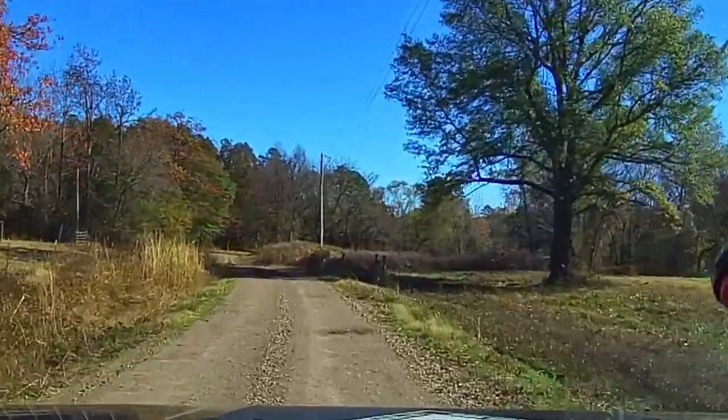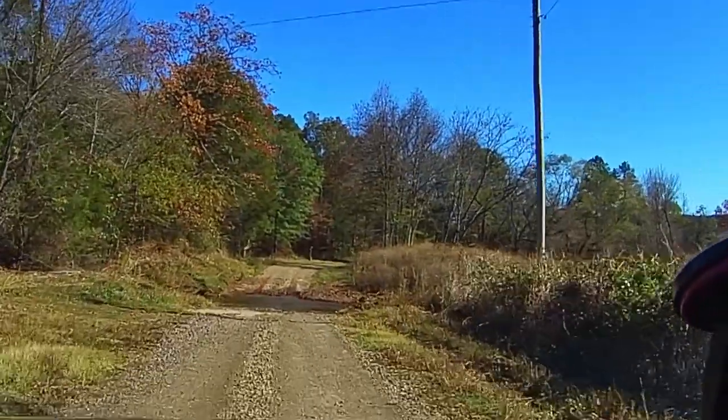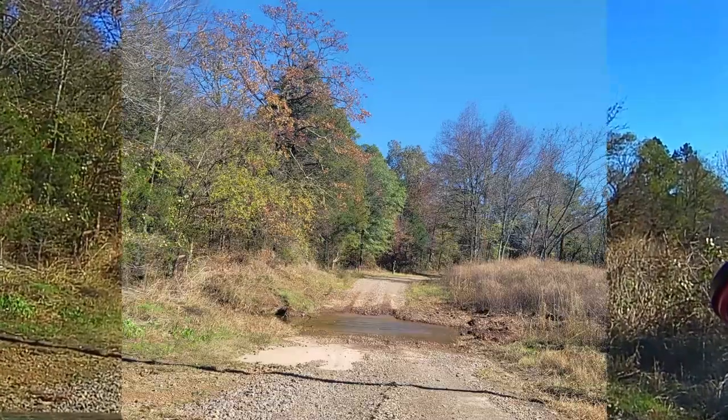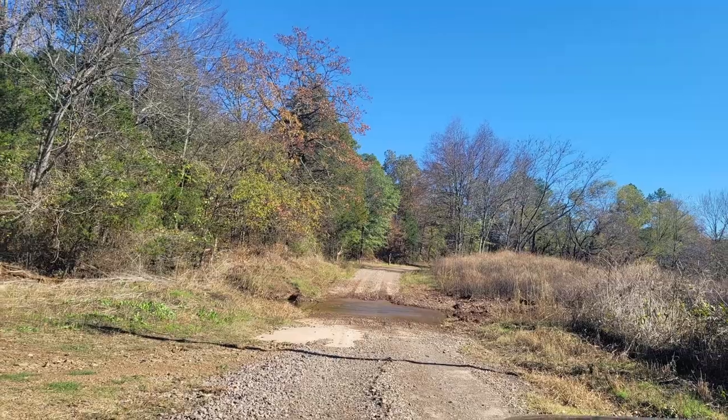Don't forget, if you do, download the Onx Offroad app. When you're in these areas, you may not have cell signal, so be sure to download your map sections on the app for offline use.